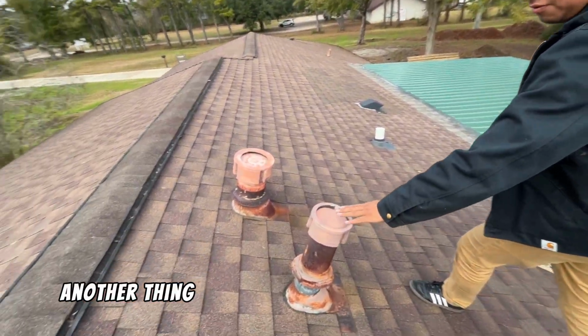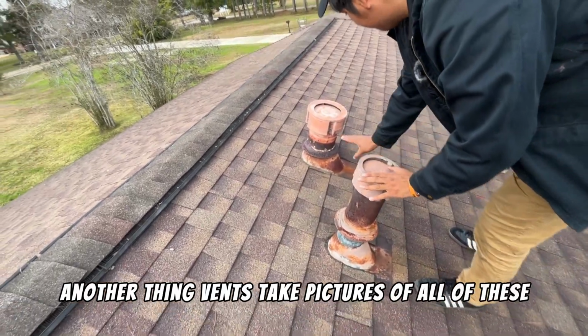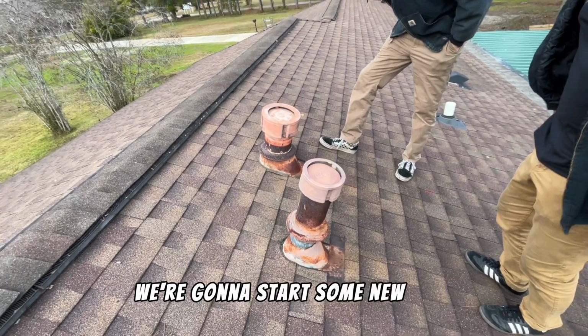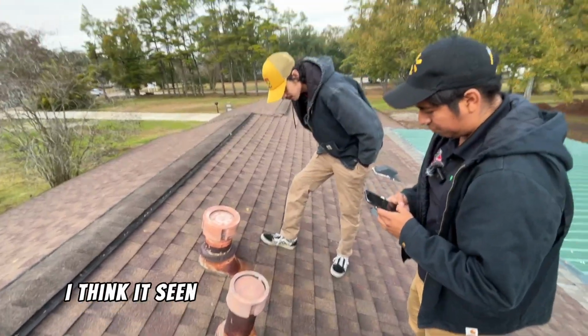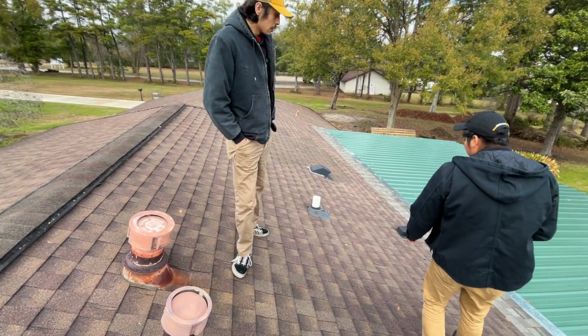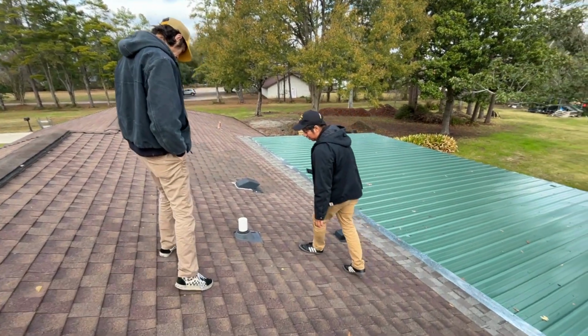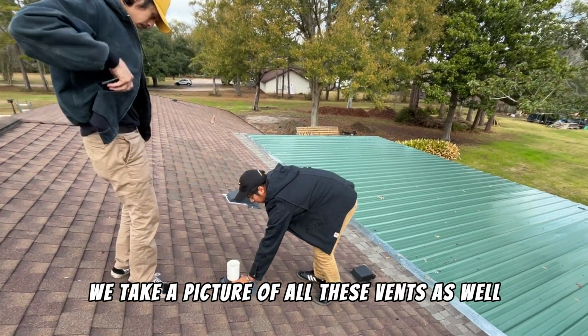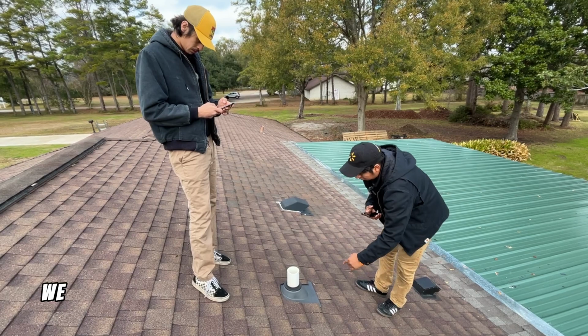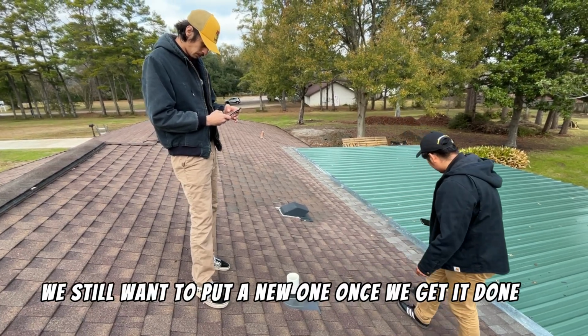Another thing, vents. Take pictures of all of these. These ones will come off once we do it. We're gonna install new ones. I think this one seems better. That one is too rusted already. We take a picture of all these vents as well. This one I think seems good, but we still want to put a new one once we get it done.